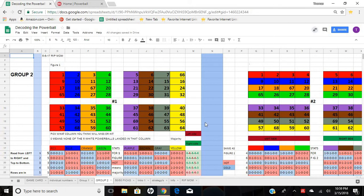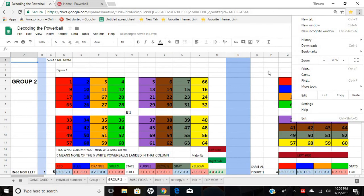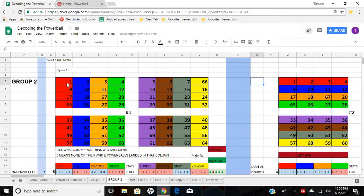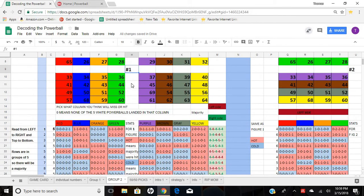How this works is I'm going to blow this up a little bit. I'm going to point out this red area. Here in the red, you can see that there's 8 squares total, but the 65 and the 25 share this square, so there's actually 9 numbers in this group. Down here in the stats, I have 15 of these option cards as well, and they all look the same as far as red, blue, orange, green, purple, brown, gray, yellow.